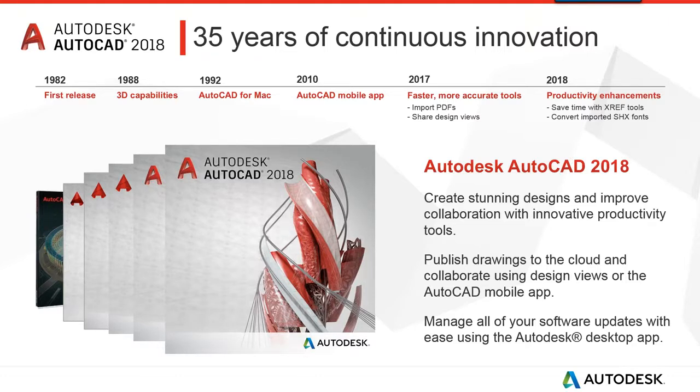If you take a look at this timeline, this was put together by the marketing department, which I find amusing. If you were to ask me what my big milestones were in the last 35 years, the biggest milestone would have been release 2.5, when they came out with the undo command, which was like the biggest feature ever. Before the undo command, you can only imagine how difficult it was using AutoCAD. So those were big features.